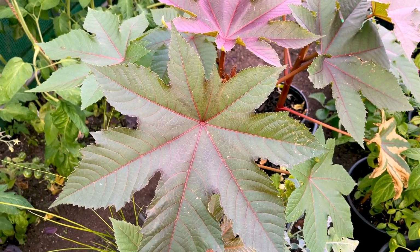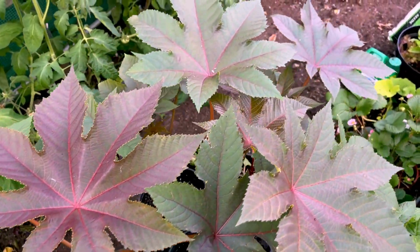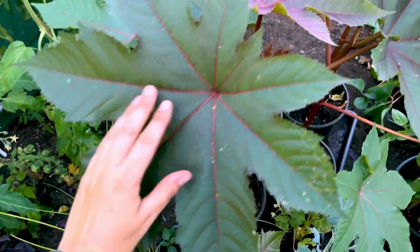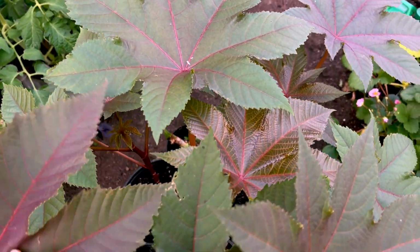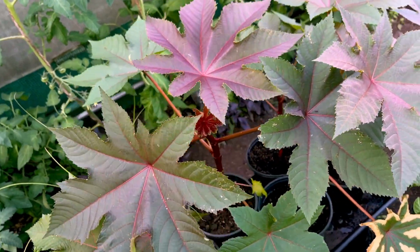And over here we've got the ricin plant that I'm growing for the tropical foliage as an ornamental and nothing else, because this is a highly toxic plant. And I will be planting it down in the seating area real soon, so I can surround myself with these big jungly leaves with that red colour to them. Can't believe how quickly they've grown in recent weeks. It's staggering.